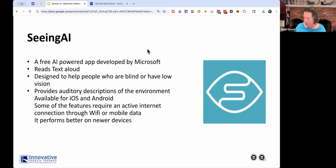So another really good app that's free, this one is by Microsoft, it's called Seeing AI. It also reads text aloud, but this is really made for people with low vision and blindness, but it's also really great for people that just have trouble reading. So you point it at text, and again, it will read aloud. Some people say it's more accurate, but it also has a lot of auditory descriptions, which some people might find confusing because it's geared toward people who are blind and have low vision.